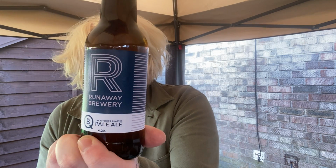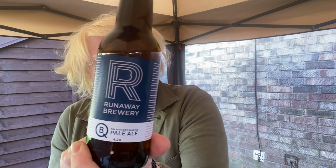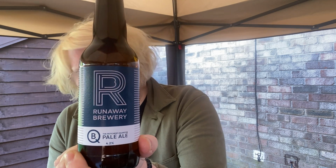Alright folks, welcome to another beer review, and today we're going over to Runaway Brewery out of Manchester, and this is a bottle of the Butcher's Quarter Pale Ale, clocking in at 4.2% ABV. I'm not sure if it's brewed in collaboration with the Butcher's Quarter or if it's brewed for the Butcher's Quarter.